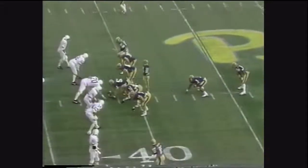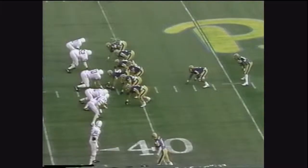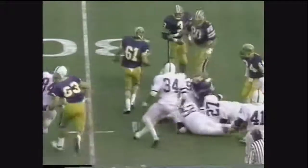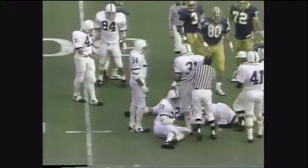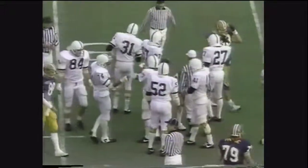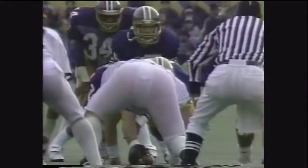Second and 11. Outside, gets outside, inside the 35 and down to the 32-yard line. It will be third down and 3. Chris Sidnor makes the tackle. Something Penn State didn't want to do is give up 8 yards on second down. Well, this is just that kind of sweep type of thing.